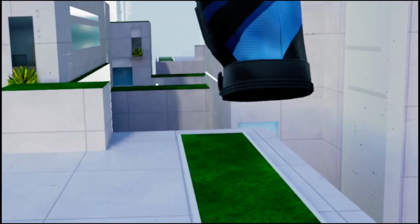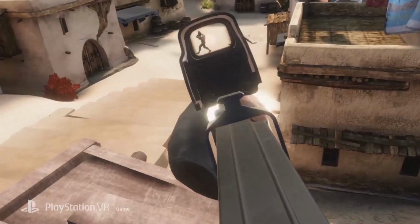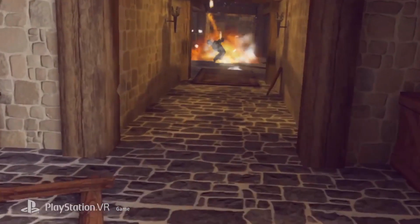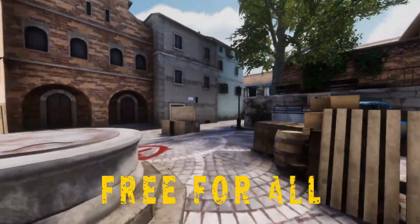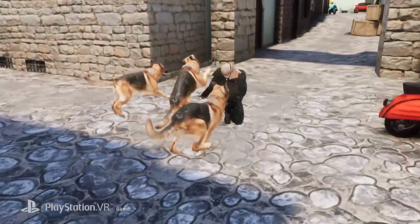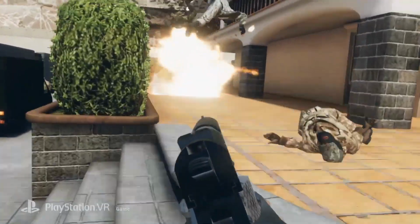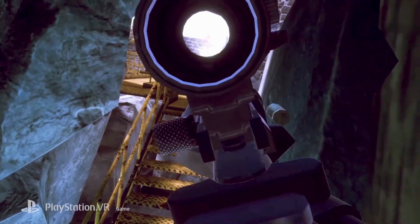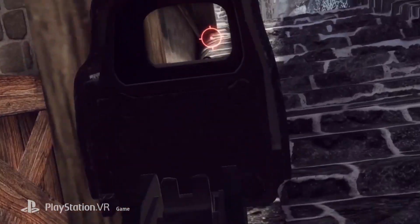Lastly, Alvo VR got an amazing new trailer, and it looks amazing. If you don't know what Alvo VR is, it is a 5 vs 5 first-person shooter releasing for PSVR and Oculus Rift later this fall. This looks to be the closest we've gotten to Call of Duty in VR so far. It looks like kill streak rewards are a thing in the game, as we saw a pack of dogs attacking players in the trailer. The graphics look amazing, and so does the gameplay.